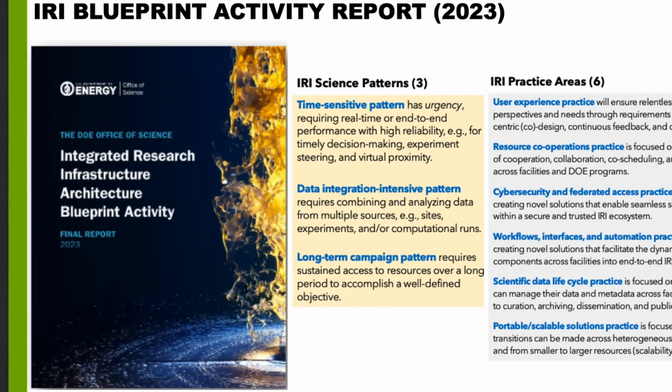But the point that I would make here is that out of this, we came up with sort of these science patterns and these practice areas. I always think about the science patterns, and I always forget the practice areas. But okay, maybe it's because I can remember 3 things, but I can't remember 6. They're all important. The point is that the time-sensitive pattern is the one that I've been talking about and that we always talk about, right? Everything is about time to solution. Everything is about time to science. And that's why it's at the top, in my opinion.